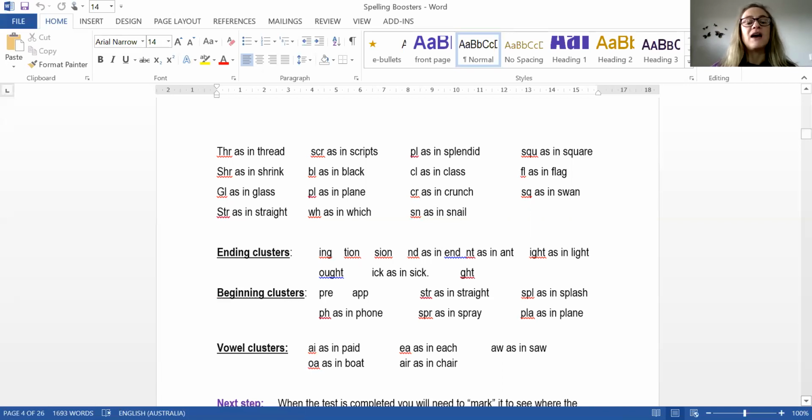Then we have one of the hardest clusters to learn, which is the vowel clusters. So you've got A as in paid, O as in boat, or as in saw, and air as in chair. Again, just very few. We're not going comprehensively into every single cluster sound. I don't want to overload you or your child. I want your child to have a quick win and feel really good about spelling, and then they can go on to the next step.